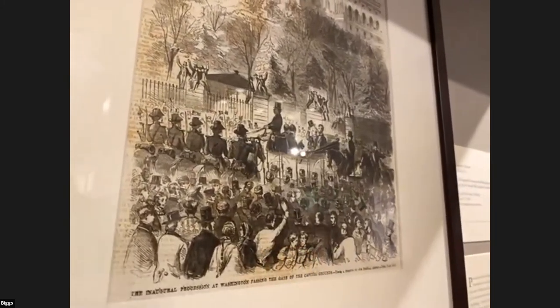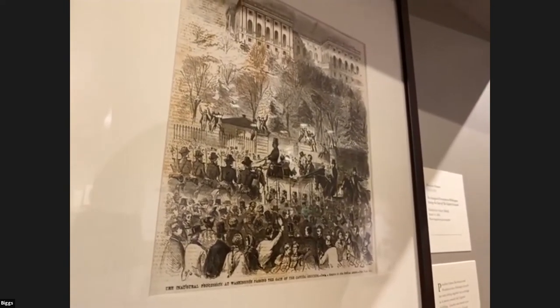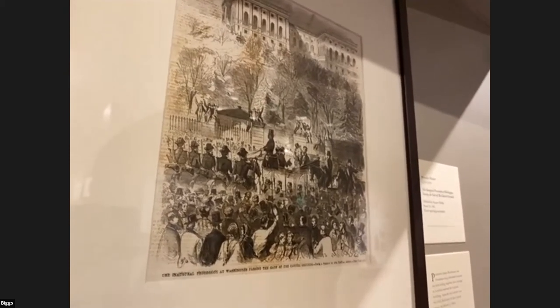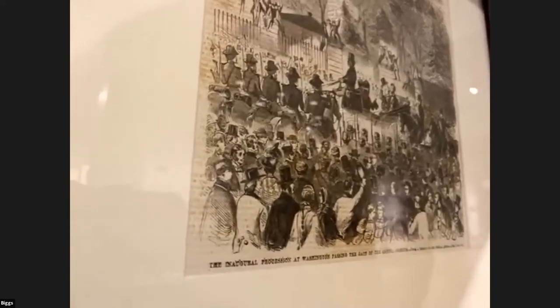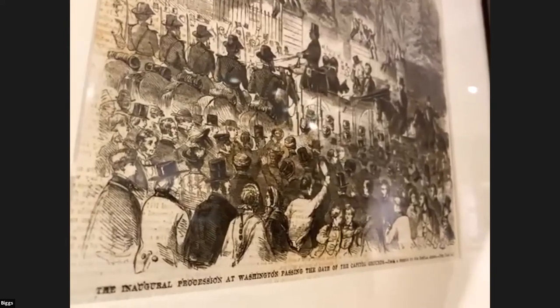Let me see if I can block a little bit of this imagery. The election still happened in November. The actual inauguration would happen later because it took longer for the incoming president to get to DC and move there. So we don't see January inaugurations. We see early spring inaugurations.